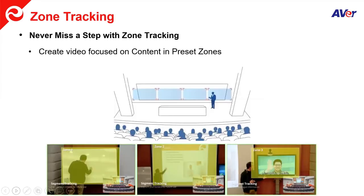This kind of shows a little more detail on the zone tracking. Again, we can create anywhere from 2 to 3 to 4 different zones. And this slide just shows zone 1 or preset 6, zone 2, preset 7, and then zone 3, preset 8, where the content's more important. So what it does is it senses my motion as I walk from one area to the next. Next slide, please.